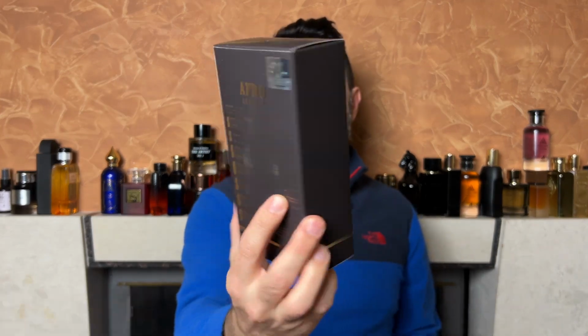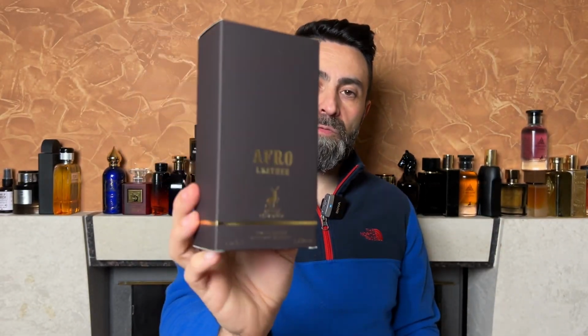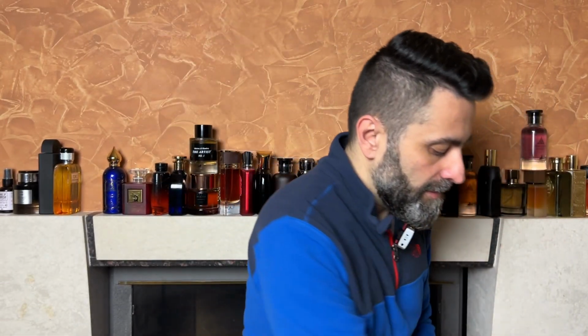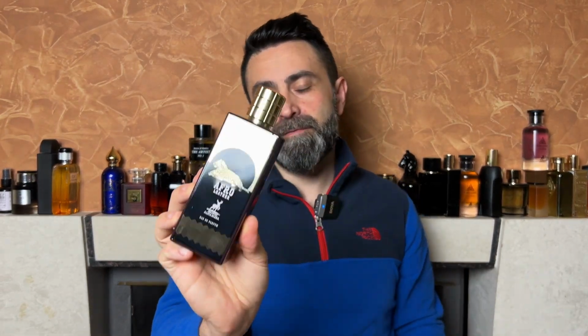I'm going to start off with African Leather, and this is how the box of African Leather looks. It's this sort of dark brownish colored box with golden accents on it. And then this is how the bottle looks. As you can see, this of course is a clone of Memo's African Leather, and the bottle itself is very reminiscent of the original bottle.